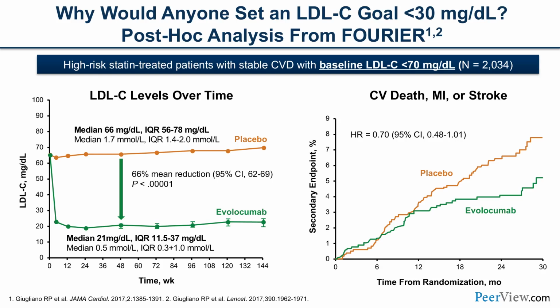Well, there are a variety of types of evidence available to support this approach, but one in particular that I'd like to highlight is a post hoc analysis from the FOURIER trial. It's a post hoc subgroup analysis. The primary trial, of course, showed that dramatic LDL cholesterol lowering reduced the risk of cardiac events. But in a subgroup of patients, specifically 2,034 high-risk statin-treated patients with stable CVD with baseline LDL cholesterol level less than 70 milligrams per deciliter in this trial were analyzed. So this is not the broader population.